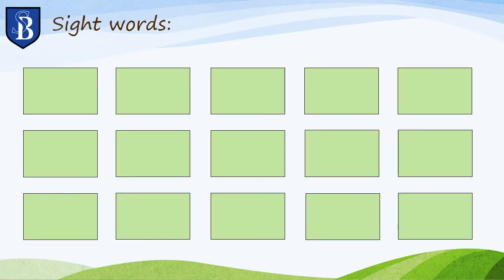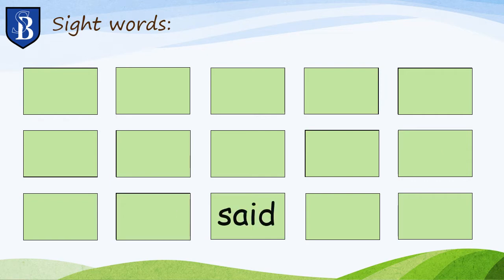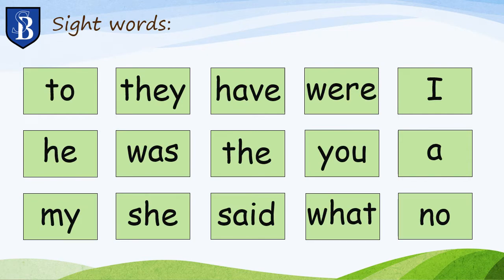Let's begin by thinking about our sight words. I think we could read these together today. Two, they, have, were, I, he, was, the, you, a, my, she, said, what, no. Well done if you're able to read those with me. We looked at two, they, have, were, I, he, was, the, you, a, my, she, said, what, no.